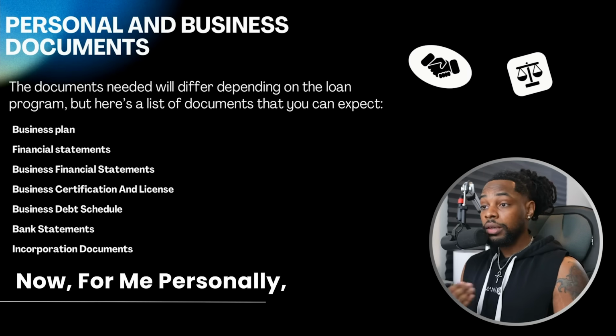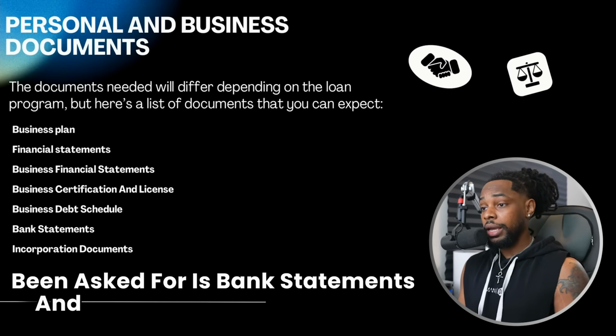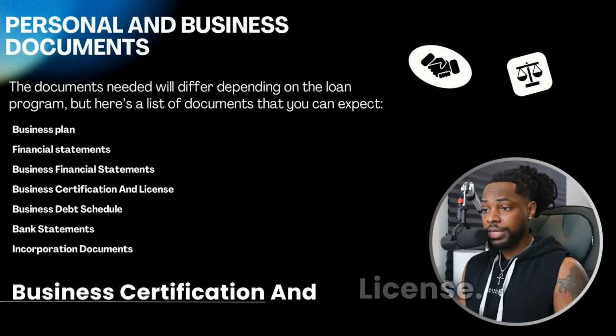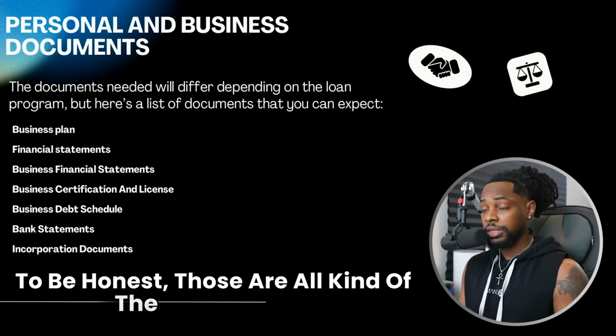Now, for me personally, whenever I've gotten an SBA backed loan so far, the only thing that I've been asked for is bank statements and incorporation documents. They may have asked for business certification and license. That kind of goes with incorporation documents, to be honest. Those are all kind of the same thing.